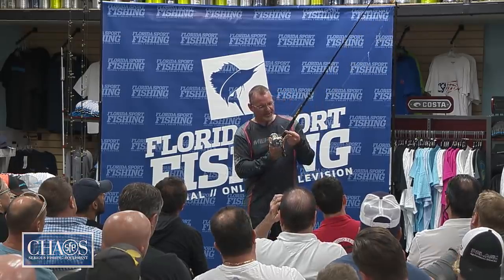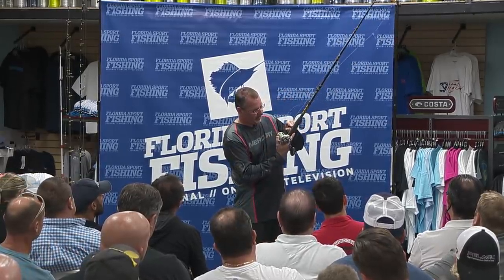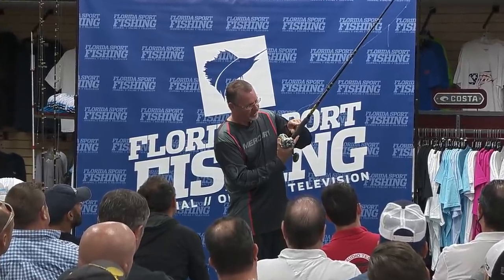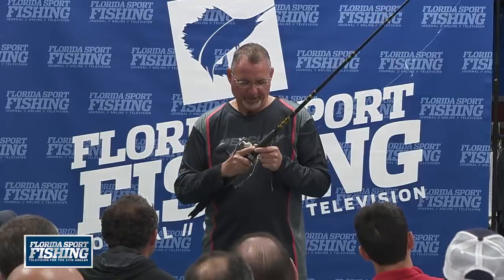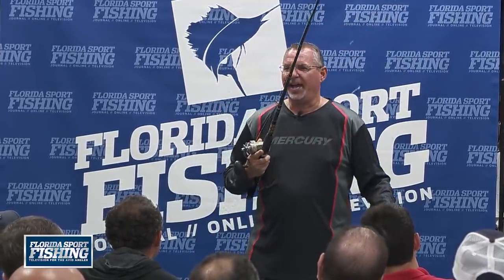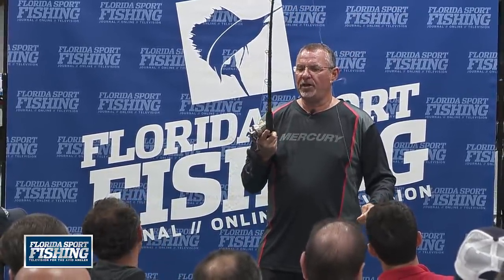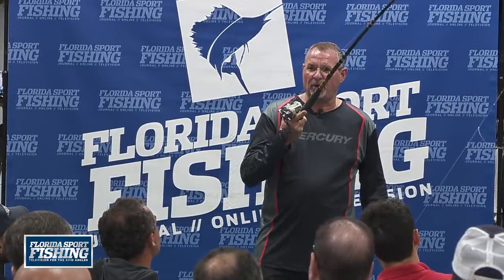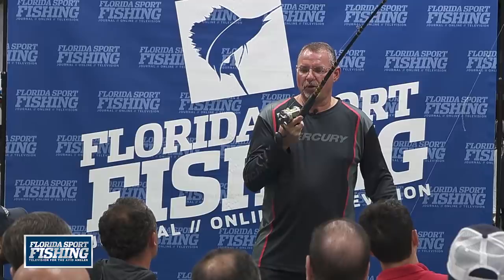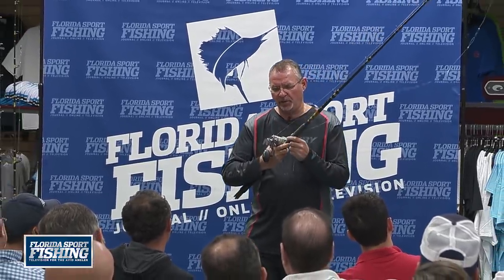Look at all that Vermillion snapper gack on there. I'm not kidding you, that's all Vermillion snapper scales, because that's the last time I used this rod. I really need to wash my rods better. Anyhow, a very small, very soft tip so I can detect those bites, but it also has plenty of backbone in the event I hook a larger fish.